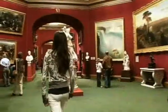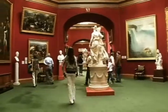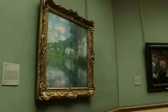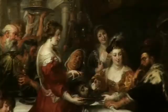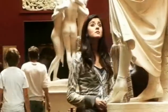Wandering through the gallery, one can't help being overwhelmed. The quality of the building itself rivals the magnificent artwork you're here to see. It's home to many memorable pieces, including work by Monet, Gauguin, Rembrandt, Cézanne and even Raphael.